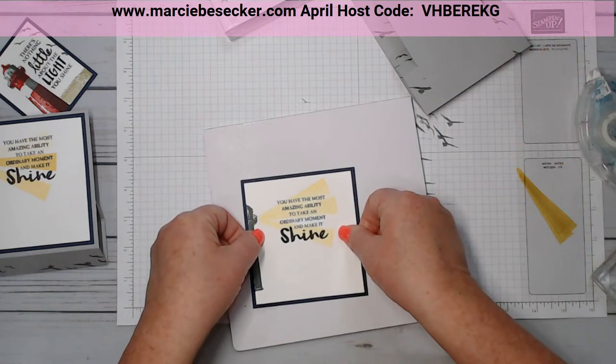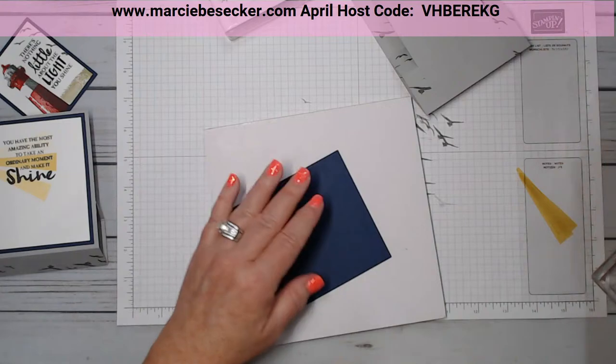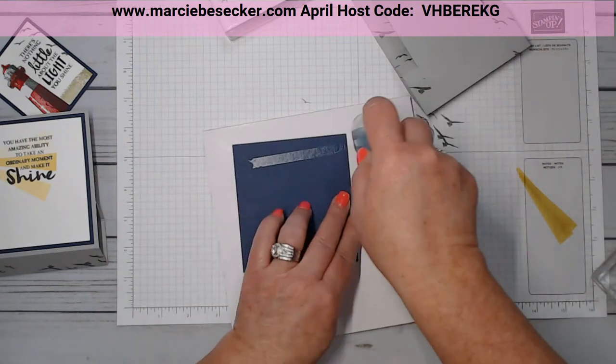All right, so there is our back panel. So we can adhere that now.